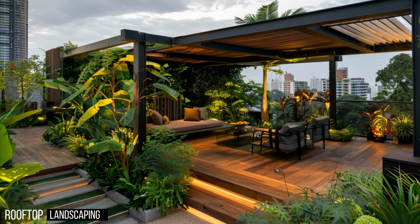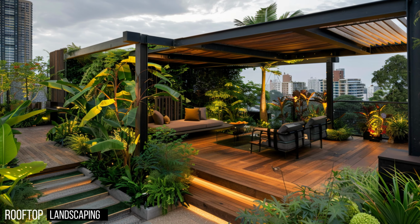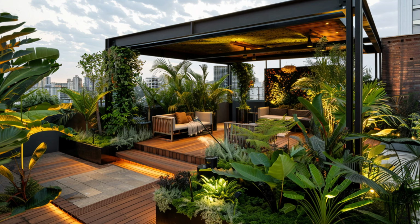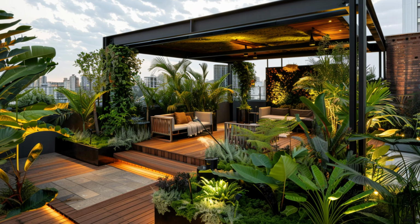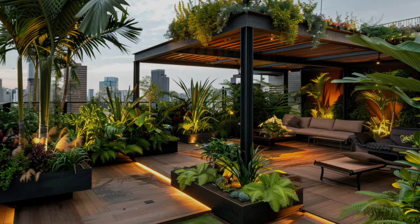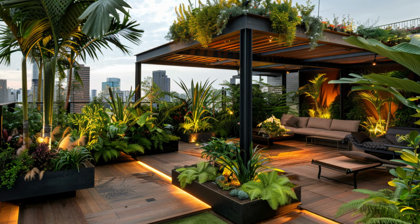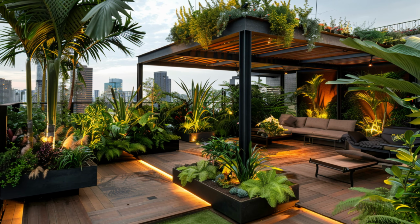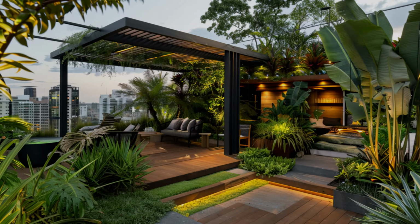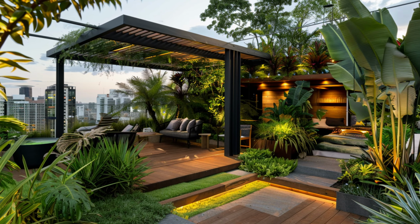Types of rooftop landscaping. There are many different types of rooftop landscaping, depending on the specific needs and goals of the project. Some common types of rooftop landscaping include extensive green roofs. These roofs are typically covered with a lightweight, low-maintenance plant layer, such as sedum or moss. Extensive green roofs are relatively inexpensive to install and maintain.